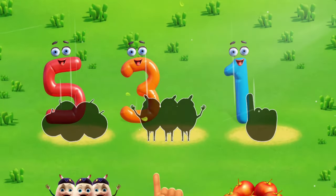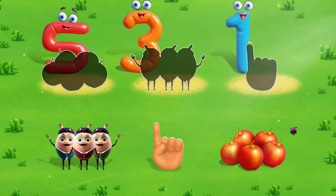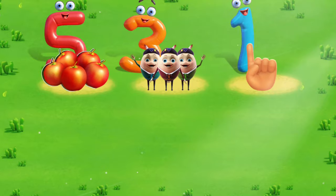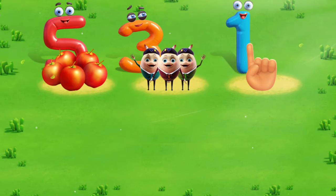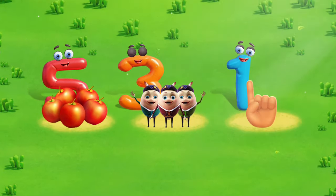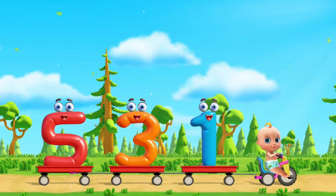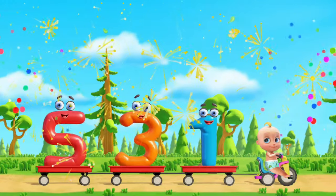Let's count objects in groups. Move the object to match its number. Very good. That's correct. That's right. That's five apples. You've named the number of all the items. Awesome job.